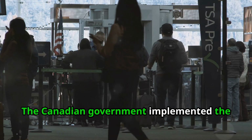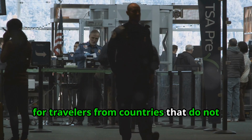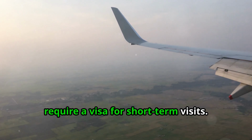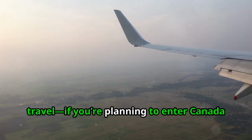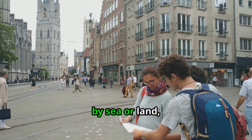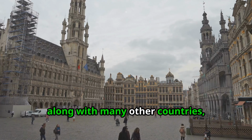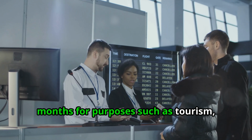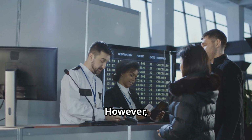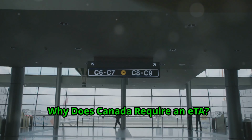The Canadian government implemented the ETA system to enhance border security while maintaining a streamlined process for travelers from countries that do not require a visa for short-term visits. The ETA is specifically required for air travel. If you're planning to enter Canada by sea or land, an ETA is not necessary. Citizens of Belgium, along with many other countries, are visa-exempt for stays of up to 6 months for purposes such as tourism, business, or transit. However, they must apply for an ETA to travel by air to Canada.